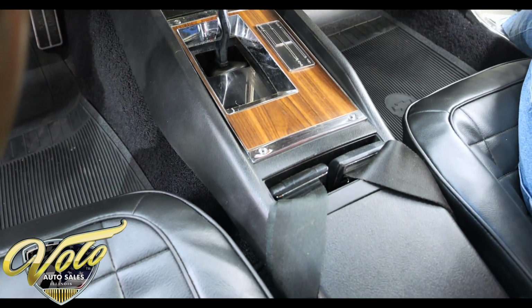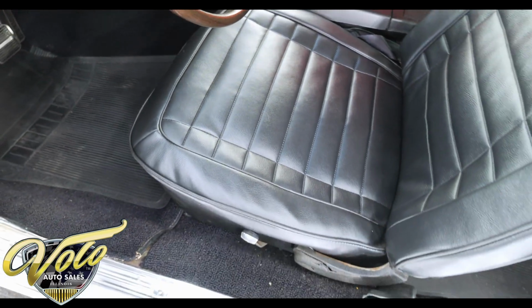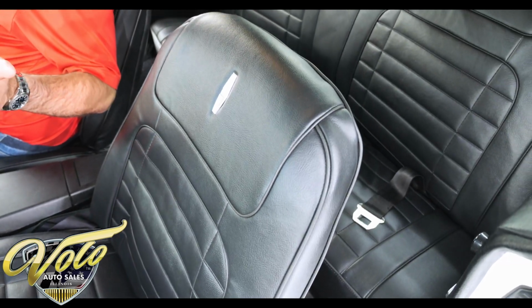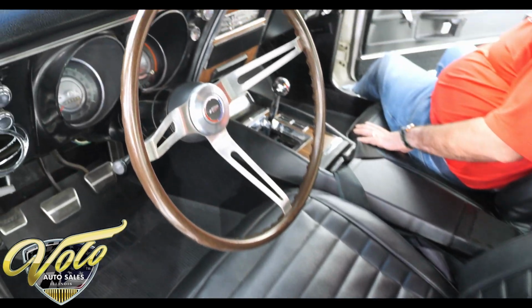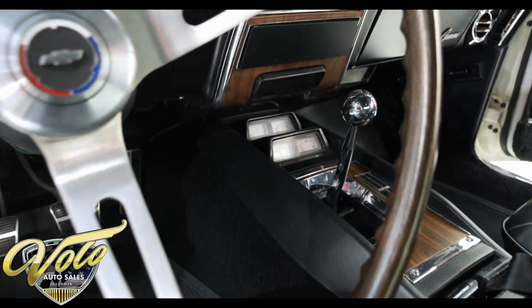And overhead, the sun visors, rear shelf, and headliner look to be fresh. It has a working dome light too. Yeah, it's an unabused interior. The door panels look to be good original. We just had the seats reupholstered, deluxe wheel. Also a radio delete. I tell you what, the sound of the tailpipes is going to be your music.